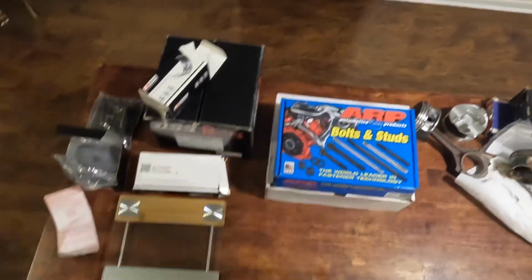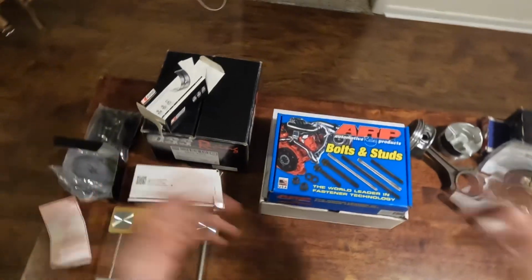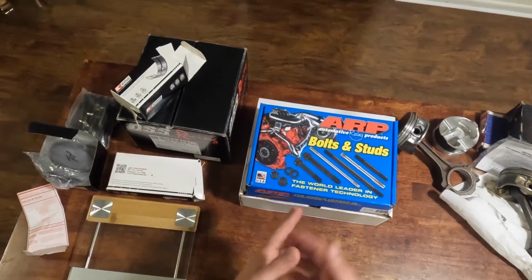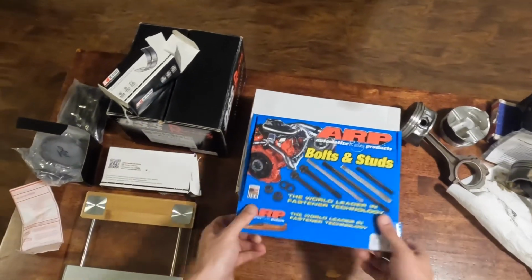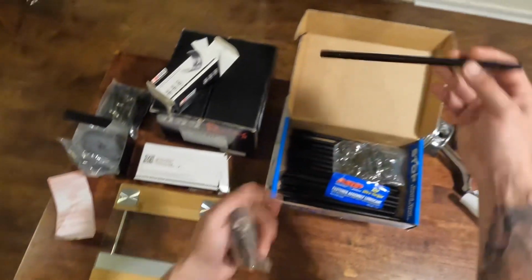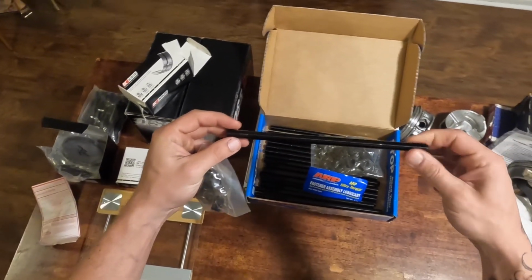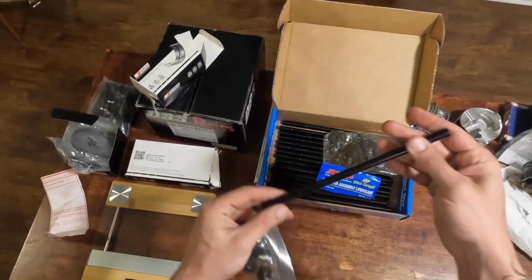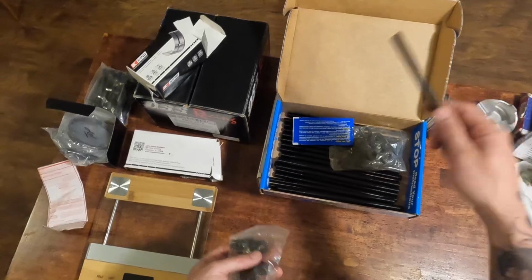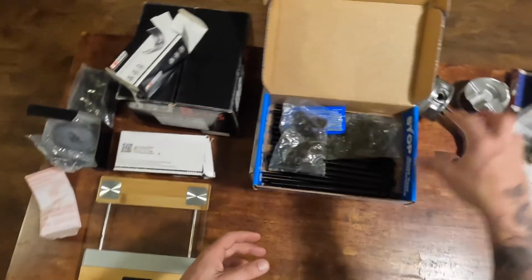When we built that motor, I used Felpro head bolts, $40, no big deal, and eventually that's what was not working anymore on the car. So this time, we're going with ARPs. I don't really have to get into this because y'all know what this is. It's chromoly steel, very, very strong, studded.